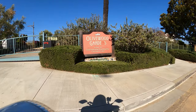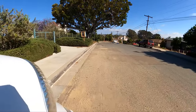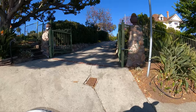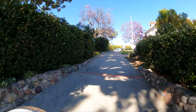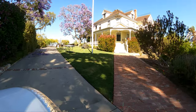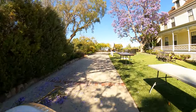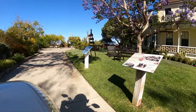Community Foundation, Olivewood Gardens. Gate's open. I see a table inside. I think it's a private residence. Going slow because I don't know whether I'm supposed to be in here or not. Okay, well, there's placards here.